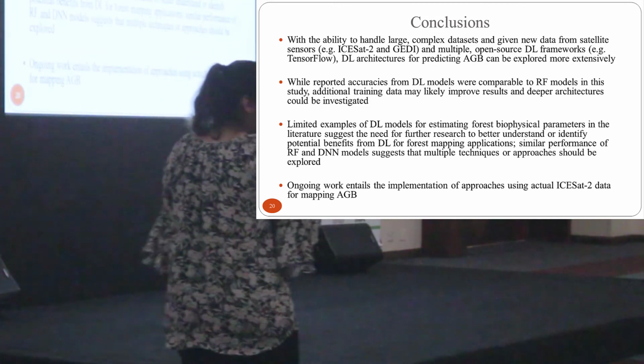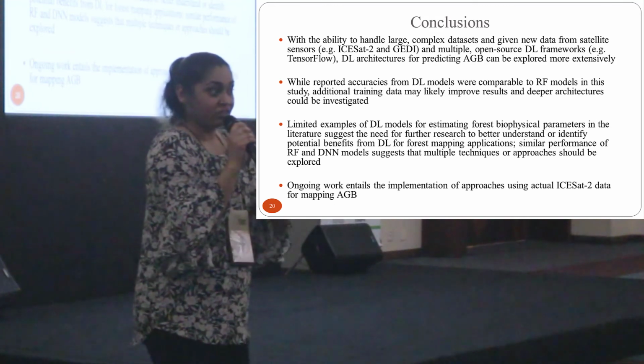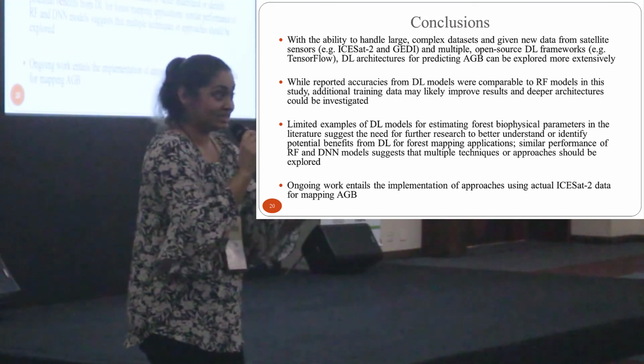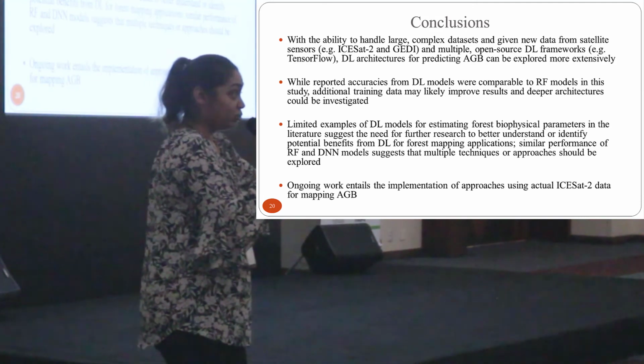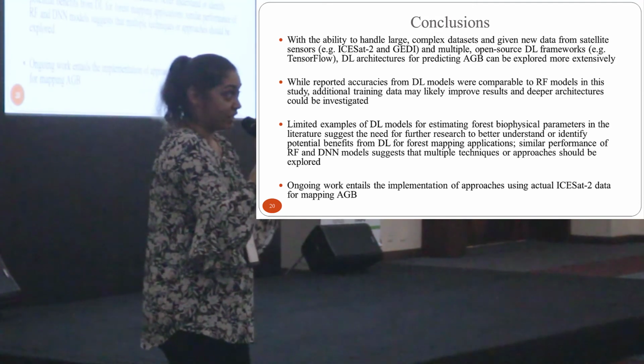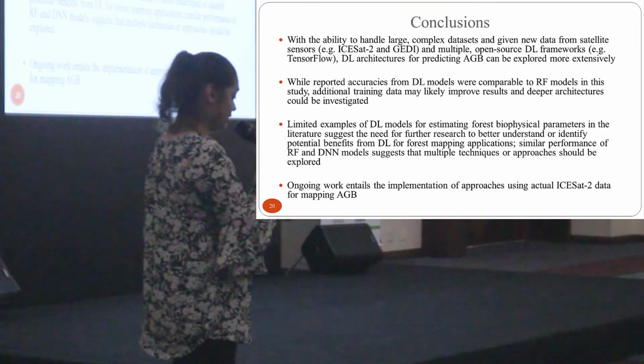And ongoing work involves the application of these methods using first linear regression for the segment level estimation of above-ground biomass, and then applying those to pixels, then wall-to-wall mapping. That's our overall workflow. It will be implemented with real data.